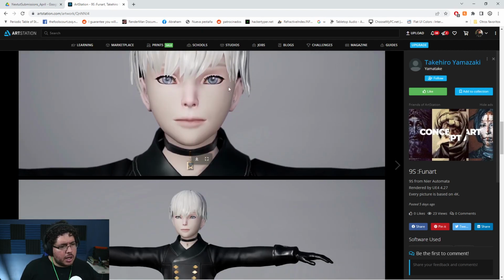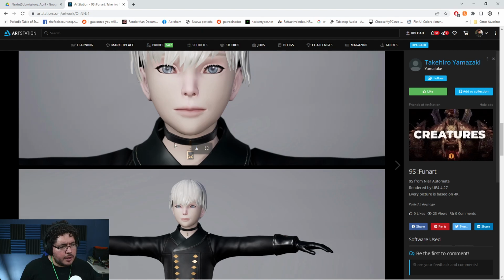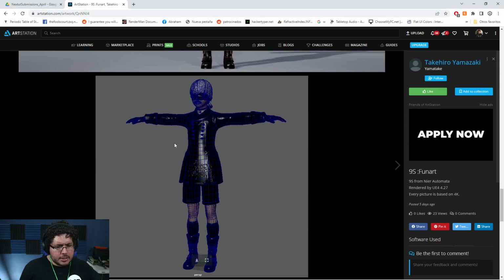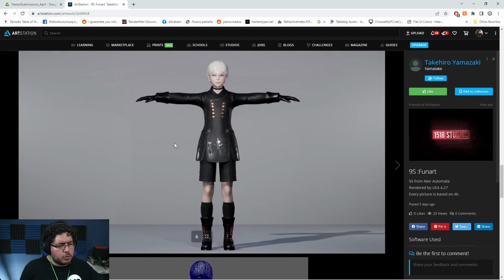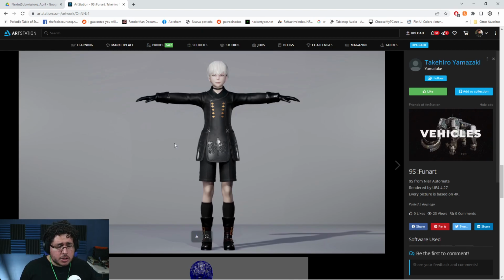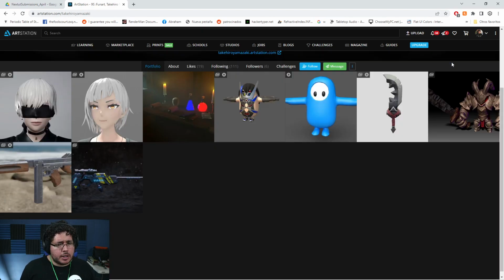The eyes look good. Eyelashes are okay. The hair again is not bad. From what I can see, it seems like you are trying to go more into the character route. Remember, for characters, you definitely need to learn a little bit more about ZBrush and sculpting anatomy. Again, I think the next course that I'm going to be releasing might be helpful for you.